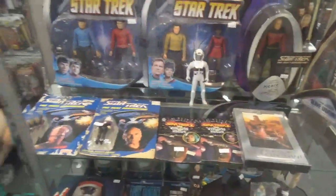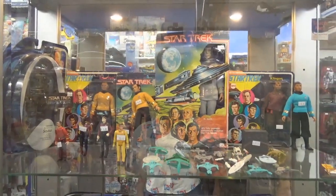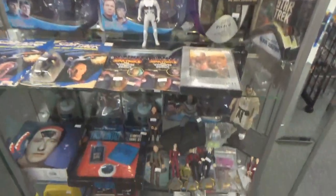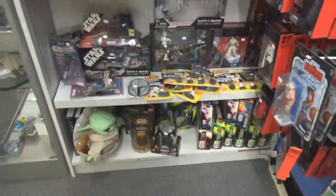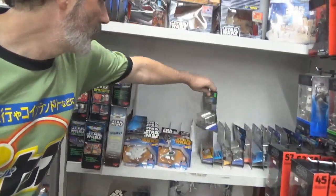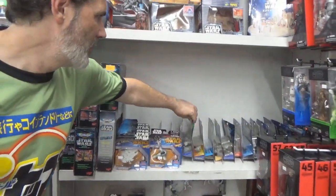There's some Lego stuff on the top there. Yeah. Some nice stuff. It's all original, too. Let's see. Now we get into some Star Wars. These were big for a while. The Micro Machines, Star Wars, and they had Star Trek.